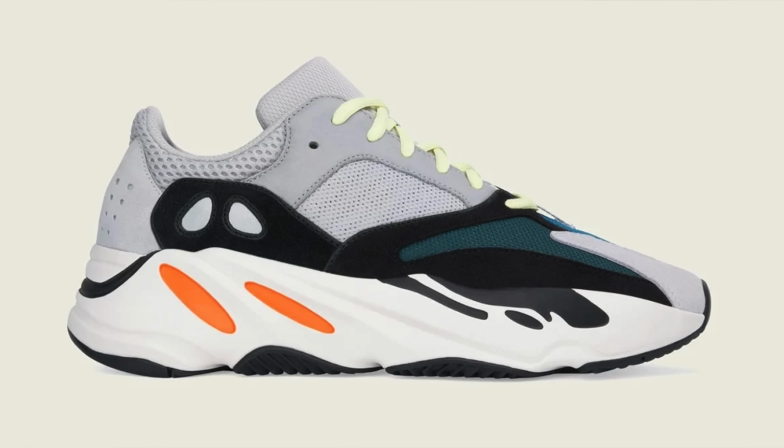We have no idea. Based on what I've heard from the grapevine, it seems like the pairs that are restocking are pairs that were kind of held back or that didn't sell from previous Yeezy releases. But it looks like for this Yeezy Day, we are getting a pretty nice selection of sneakers, and I've got to be honest, I'm very excited about some of these restocks. So the shoes that are apparently restocking on Yeezy Day are the Yeezy 700 V1 Wave Runners, which I'm really excited about.